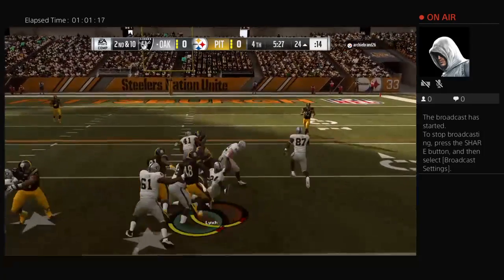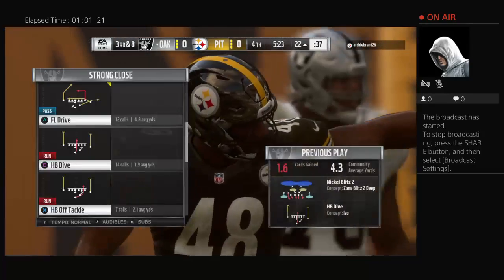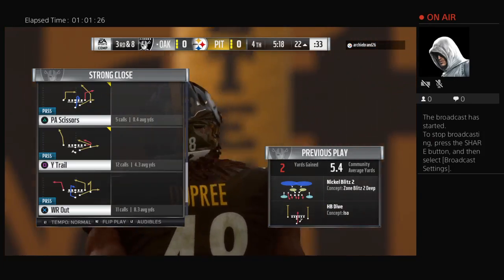Back to the ground, this time Lynch. And he'll get a couple here down to the 22. He has just been completely taken out of this game. We're in the fourth quarter. He's single digits in the rushing department.